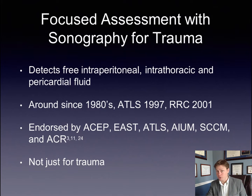It's endorsed by multiple professional societies, not only that of emergency medicine, but also those of trauma surgery, the American Institute of Ultrasound in Medicine, the Society for Critical Care Medicine, and believe it or not, the American College of Radiology says that this is something that's appropriate for clinicians to be doing at the bedside in the appropriate clinical setting. What did they used to do before the FAST examination?